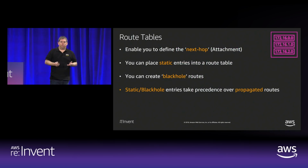So let's just recap what route tables give you the ability to do here. First of all, a route table is all about identifying the next hop for traffic. You can put those static entries in if you like. You can even create what we call black hole entries. What that means is if you have traffic destined to a particular IP address, but you actually don't want it to flow for a particular reason, you can just put a black hole entry straight into the route table, and that packet will get dropped. It's important to remember when you have static entries and black hole entries in your route table that they take precedence over anything that is coming in dynamically, i.e. anything that's coming via that propagation process I talked about. So effectively, the static and the black hole entries override anything that's coming via a propagated entry.